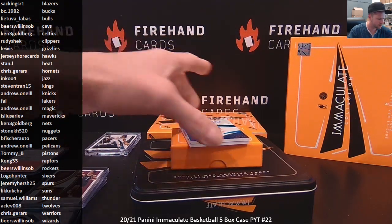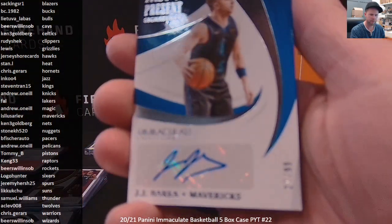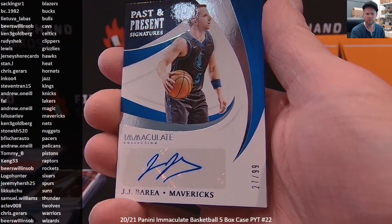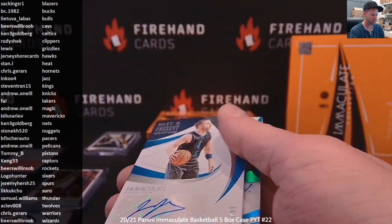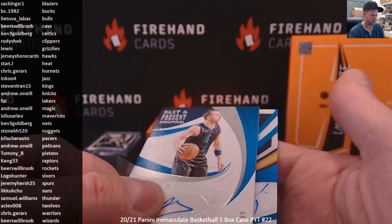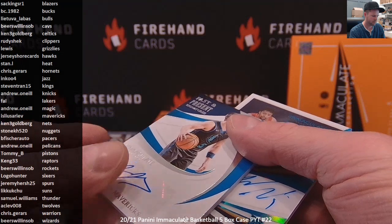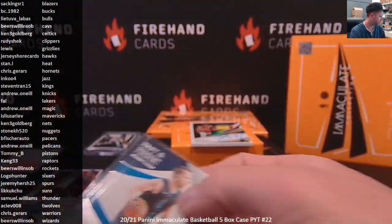Shadow box. Then we got JJ Barea for the Dallas Mavericks as well. 27 of 99, past and present signatures. Igor, the Mavs. And that last card is numbered out of 22, so that's another RPA jersey number.